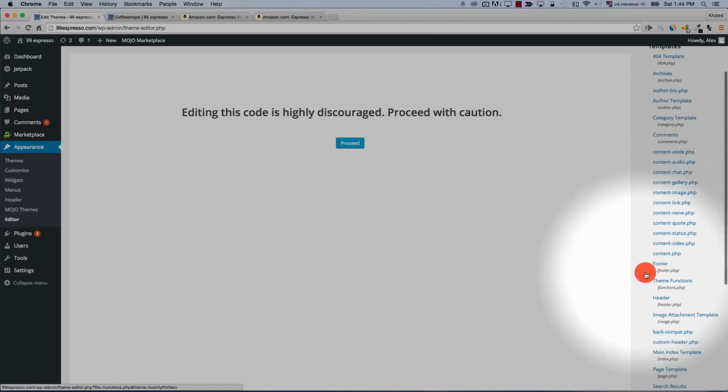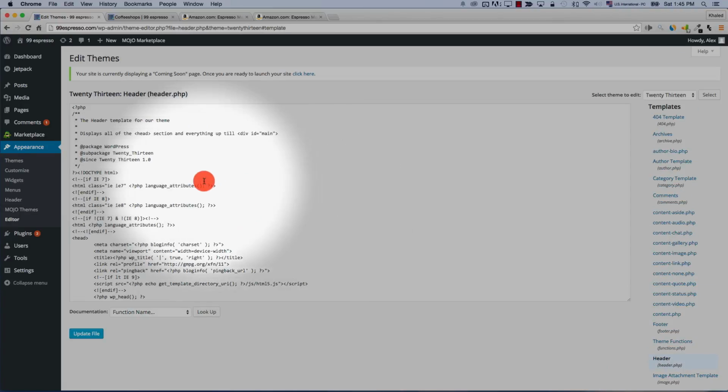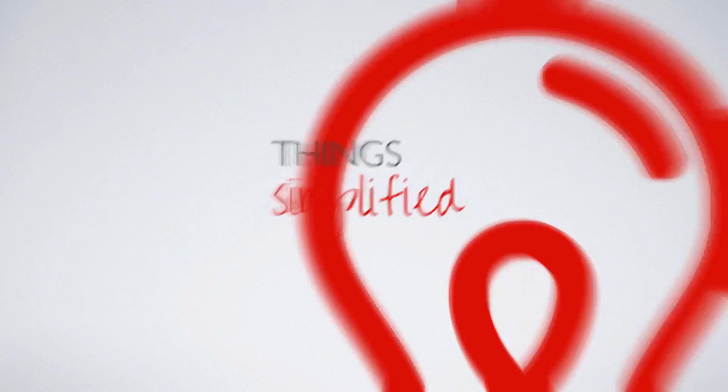So for example, this is the footer file and this is the header file. So if I click on the header and I hit proceed, this is the code that makes the header for the website. Again, do not proceed with any editing to this page unless you're 100% sure of what you're doing.